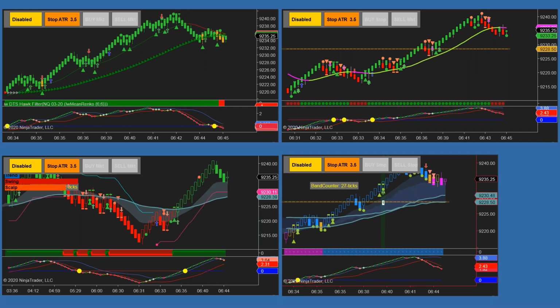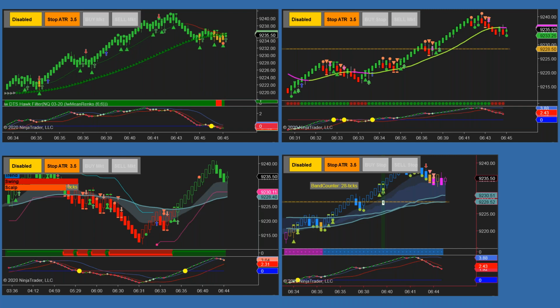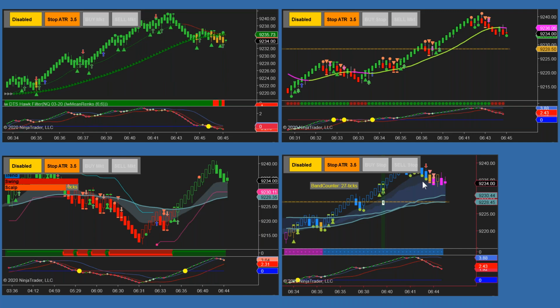All right, so here now, that pullback that we've been anticipating. The buyers taking their foot off the gas a bit as we encountered that other resistance zone.